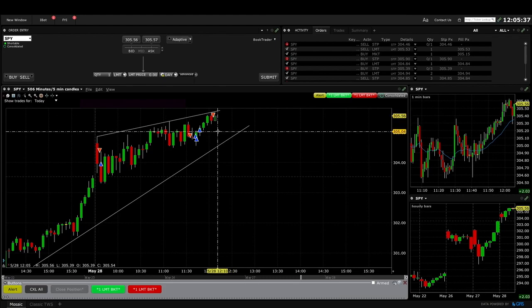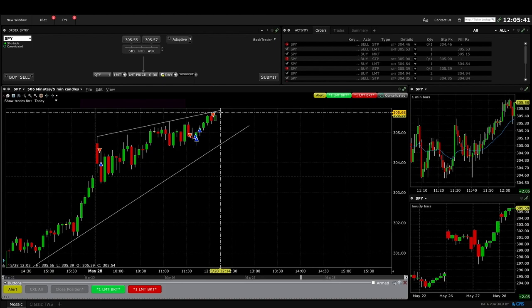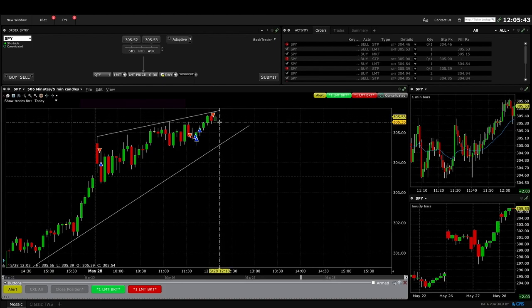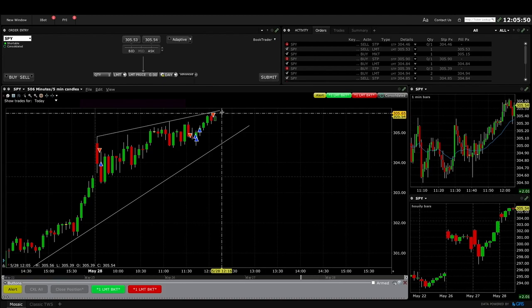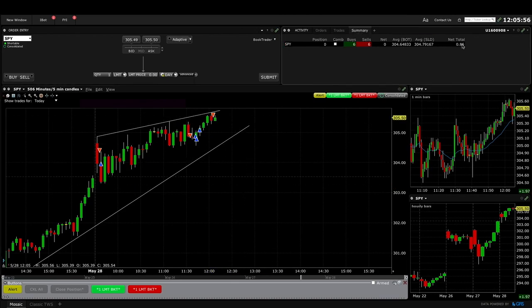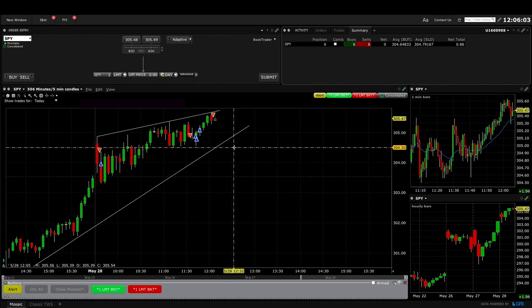So I didn't want to be too greedy and I was just waiting for an extra 2 cents. So I thought might as well just take profits at the high close, which ended up being 14 cents below my initial target, which is not bad. So finished the day with 86 cents, and that is the last trade of this batch. So that's trade 400.